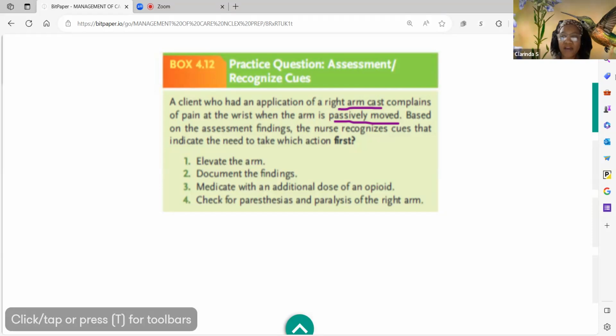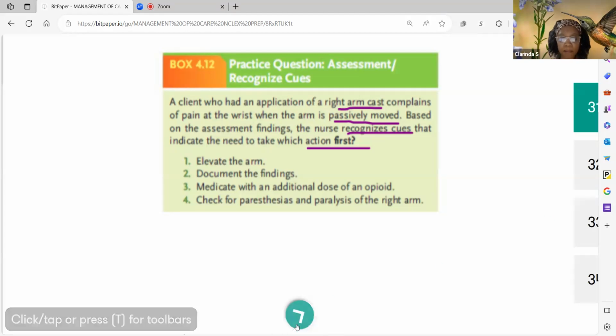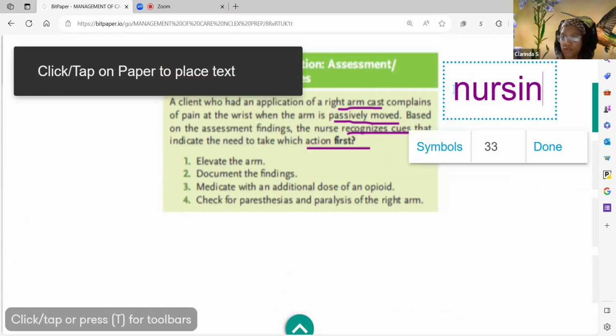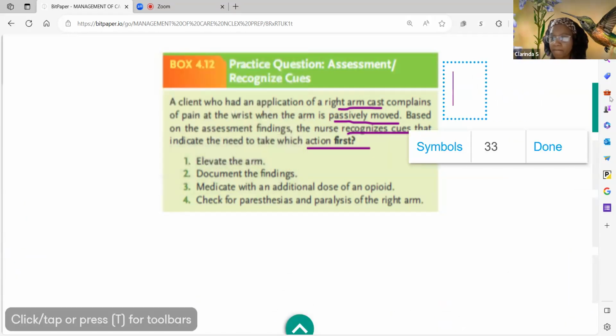Based on the assessment findings, the nurse recognizes cues that indicate the need to take which action first. So, based upon the assessment finding was what? That the arm is passively moved and they're complaining of pain. So, we have a problem. And what should we do first? Which ones would you eliminate?